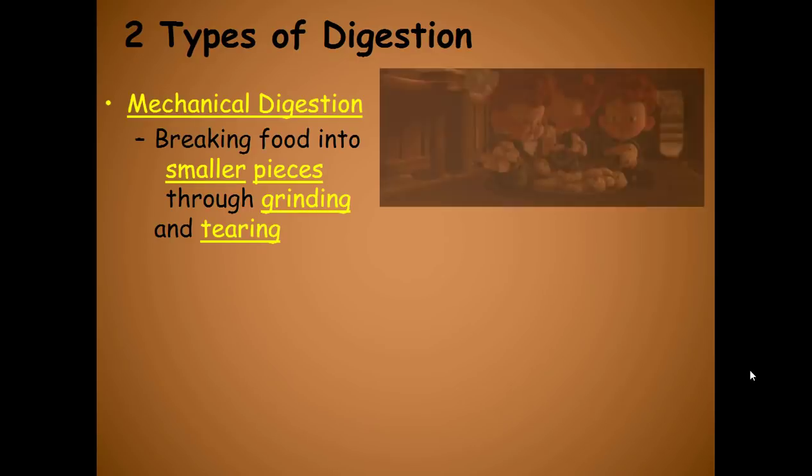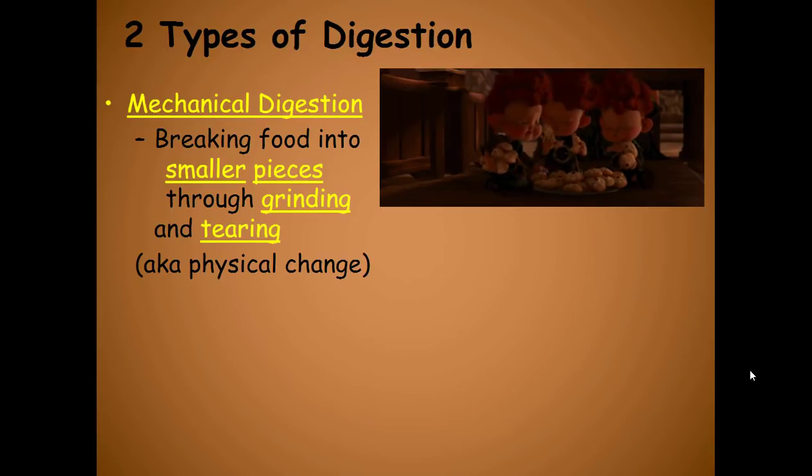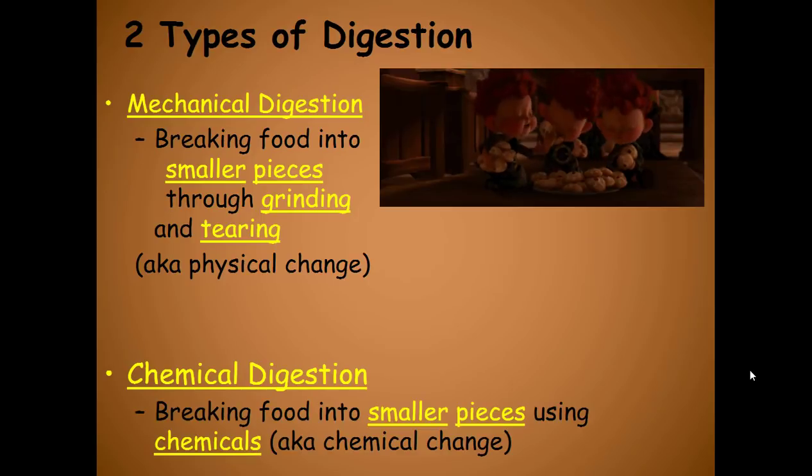Now we actually have 2 types of digestion that we use. The first is mechanical digestion, which is where we break food into smaller pieces through grinding and tearing and chewing things up. And this is known as a physical change. The second kind of digestion that we utilize is called chemical digestion. And this is where food gets broken up into smaller pieces through the use of chemicals. We also know this as chemical change.